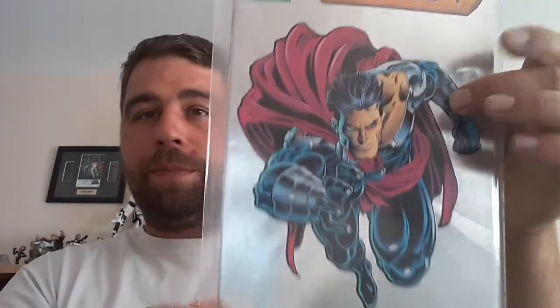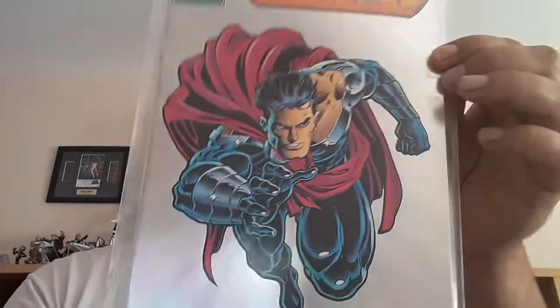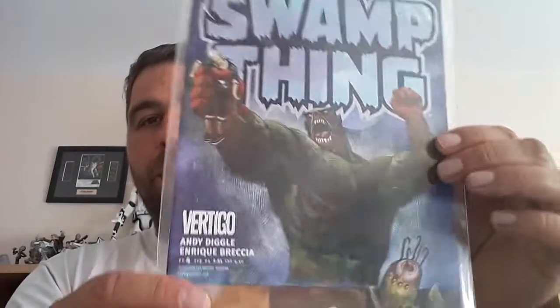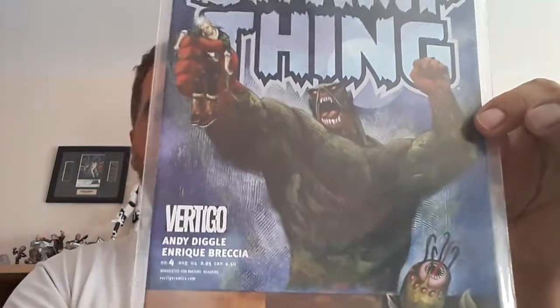This looks pretty good. And a shiny cover. Legacy, issue zero. For Majestic Comics, their version of Superman, I'm guessing. So yeah, then we're going to DC Vertigo, and Swamp Thing number 4. The artwork on that is pretty cool.